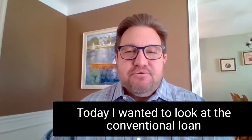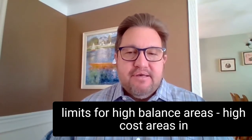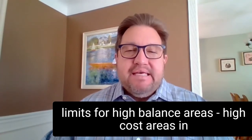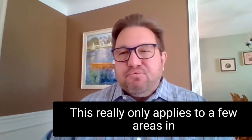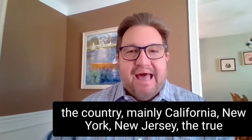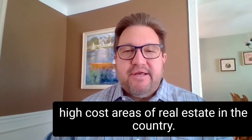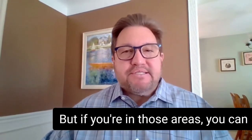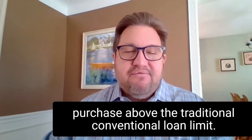Today I wanted to look at the conventional loan limits for high balance areas, high cost areas in 2022, using the new loan limits. And this really only applies to a few areas in the country, mainly California, New York, New Jersey, the true high cost areas of real estate in the country. But if you're in those areas, you can purchase above the traditional conventional loan limit.